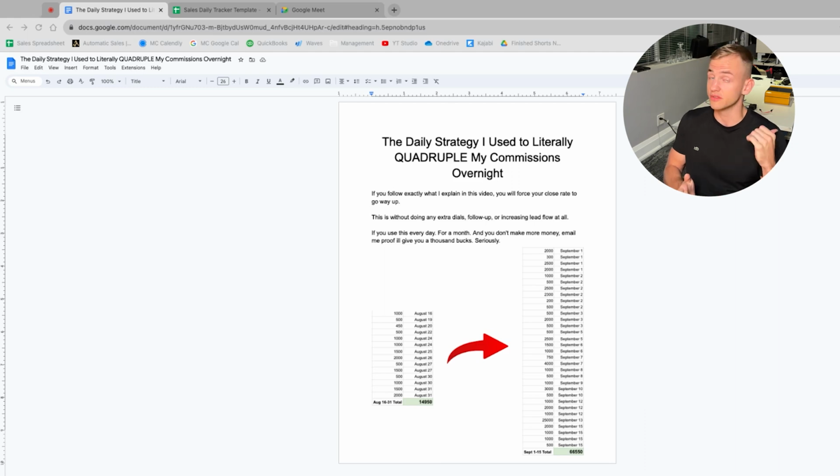This is done with zero extra dials, zero extra work. Given the same amount of leads that you're working with, it's going to take you maybe 10, 15 minutes every day to do it. And if you use this every day for a month and for some reason you don't make way more money, send me proof, send me screenshots of everything, and send me your Cash App too, because I'll send you $1,000. This stuff works. And here's a little bit of proof.